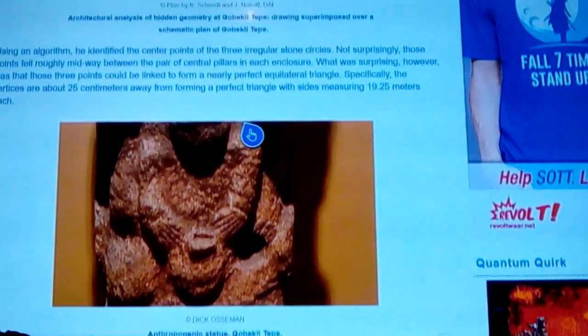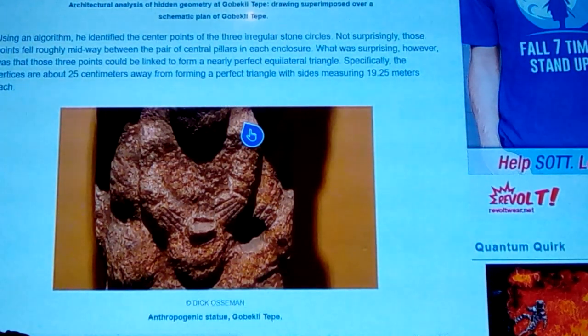Anyhow, using an algorithm, he identified the center points of 3 irregular stone circles. Not surprisingly, those points fell roughly midway between the pair of central pillars in each enclosure, which is just saying that they made this as a perfect triangle or pyramid shape. But what was surprising was that those 3 points could be linked to form a nearly perfect equilateral triangle. Specifically, the vertices were about 25 centimeters away from forming a perfect triangle with sides measuring 19.25 meters each. So it ended up being off by some 8 inches, they said. That is literally like half the thickness of one of those pillars that we're looking at. It's really not much.